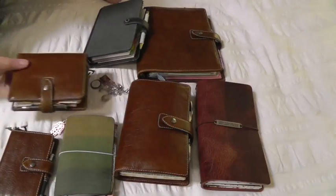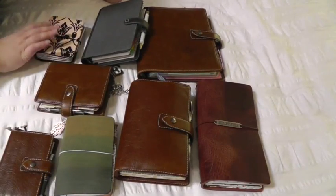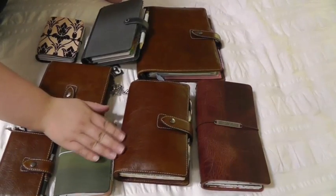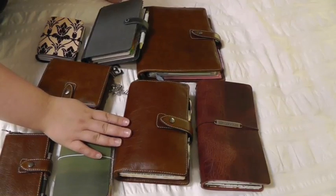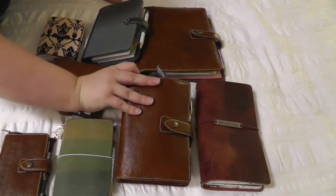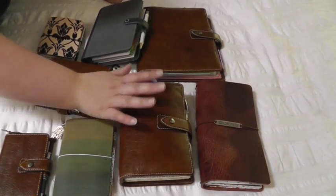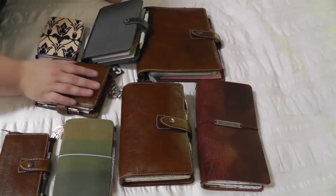You can't go wrong either way. Either way, there are wonderful systems. I've used both of these as my main planner at one point or another. Ultimately, I did find that the Traveler's Notebook, especially for archiving purposes and for the ability to keep organized and have a lot more stuff in there, the Traveler's Notebook system does work better for me. Sorry, this is in a Filofax, so appearances can be deceiving, but since I'm using the Traveler's Notebook system in this Filofax, I consider it a Traveler's Notebook.